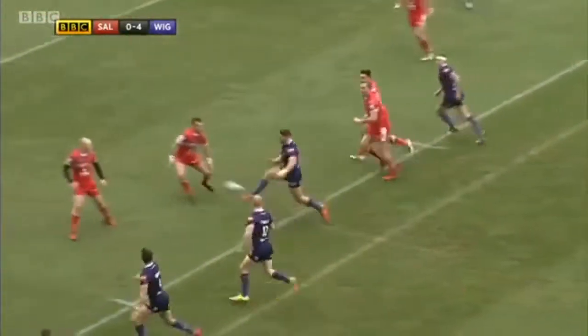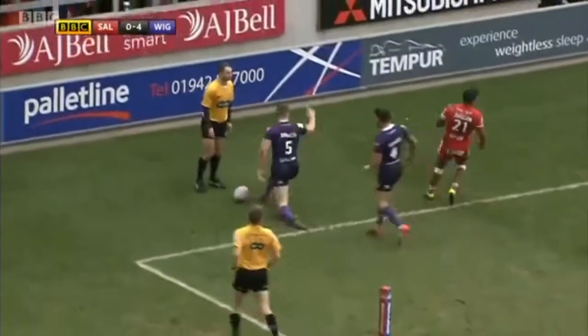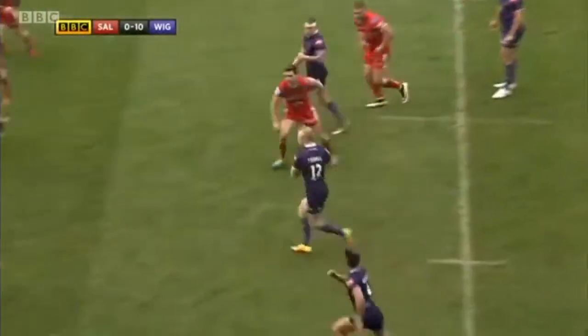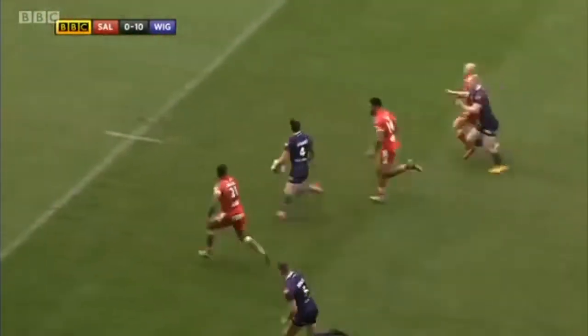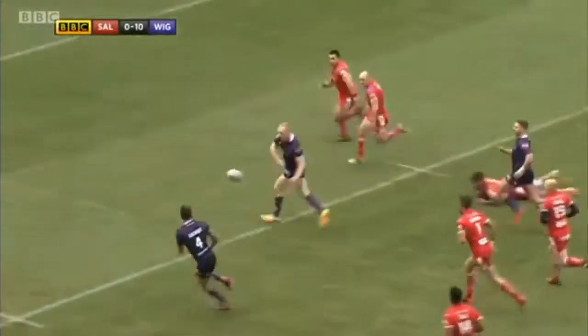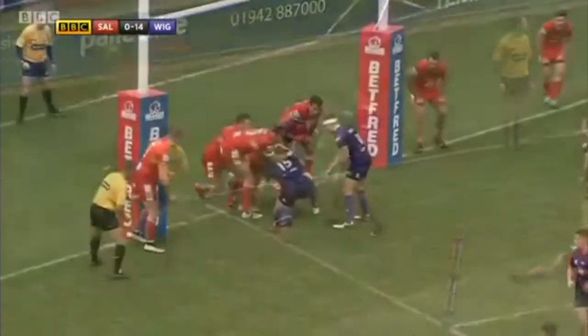Down the blind side. Kick goes through. Burgess is after it, and Burgess will score. Liam Farrell. Chance for the break here from Gildart. It's Farrell. It's Gildart. And it's a brilliant try for Wigan.